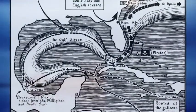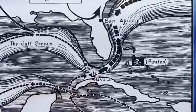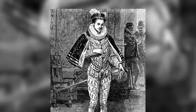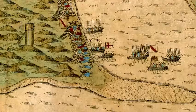Now that Gulf Stream is moving at 3 to 5 miles an hour, but it is very narrow along the Bahama Channel. Now that makes it prime territory for pirates. The first pirate attack in St. Augustine was in 1586 by Francis Drake, his 42 ships, and 2,000 men. A black and white etching of Francis Drake and colored illustrations of the attack.